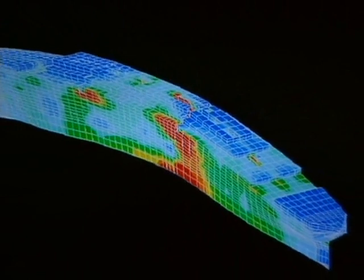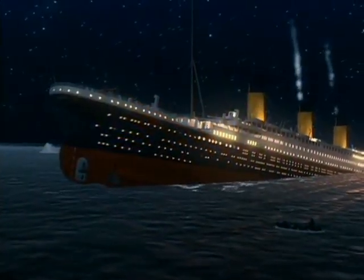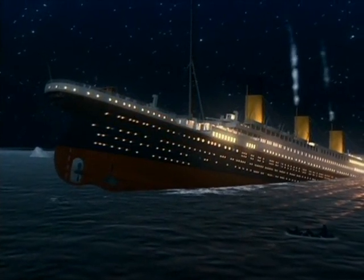So basically our ship is bending. Forward end of the ship is flooded. The top part of the ship is pulling apart in tension. The bottom, or the keel of the ship, is compressing, and the steel plates in the keel are actually buckling. As the bow pulls down, the huge stern rises in the air, the equivalent of a 25-story building suddenly looming above the water.